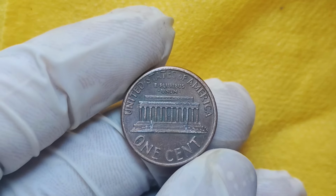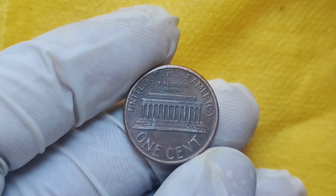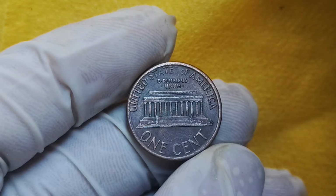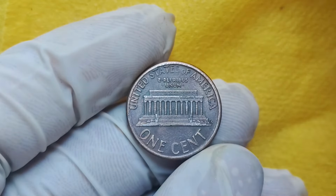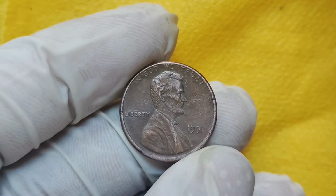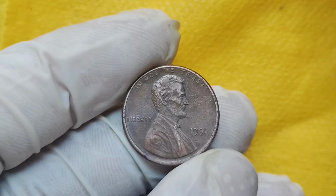Sharp details and high-quality strike. These error pennies were struck with an experimental process, meaning the details on Lincoln's beard, hair, and the word Liberty may be sharper and clearer than on a standard penny. Get it graded. If you think you've found something special, don't just throw it back in the jar.